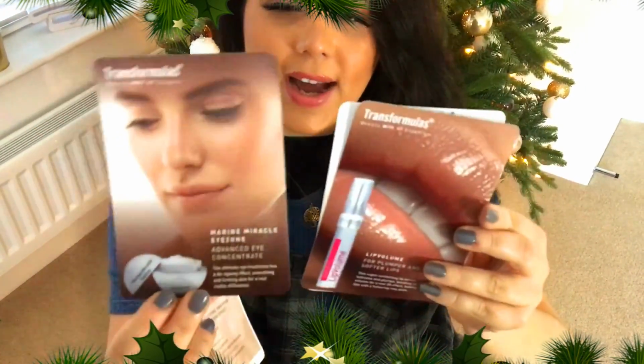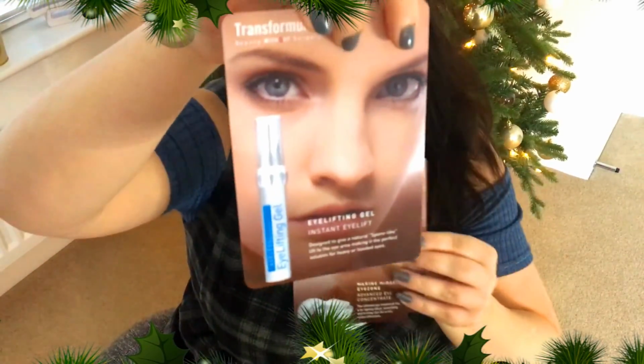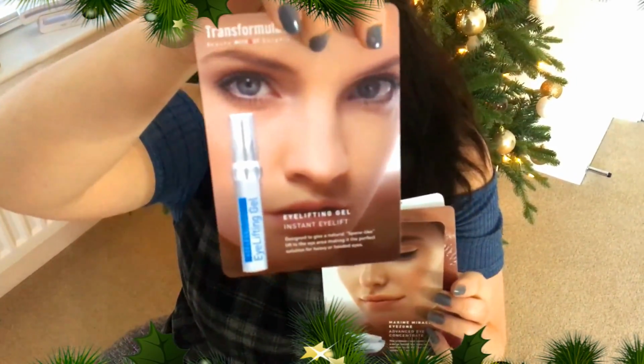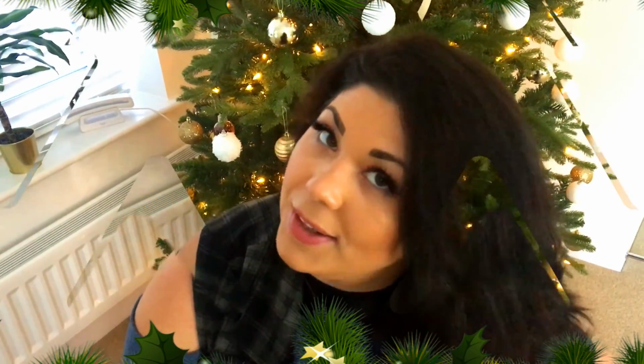This is the eye zone little pot that I showed you. And then they also have the eye lifting gel, which is here. And you can go on their website at transformulas.com, and they've got loads of other different little bits that you can browse and look at as well. So give them a look if you're looking for some makeup for your loved one.